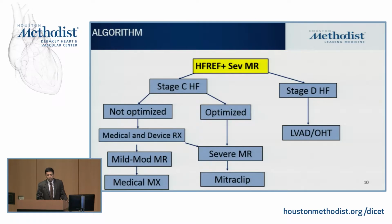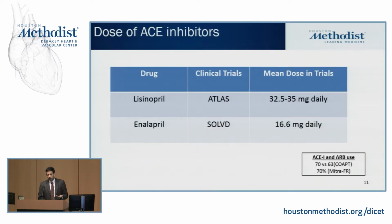So when we look at what we mean by optimization, we are all aware of guideline-directed medical therapy, which includes ACE inhibitors, ARBs, or now ARNI, which is sacubitril along with valsartan, for patients with HFrEF, along with beta blockers and mineralocorticoid antagonists. A lot of them are already on these therapies because they are part of guideline-directed therapy and core measures when people get out of hospital. But what we don't often pay attention to is the dose of these medications that they are on. So I wanted to talk about that in the next few slides.